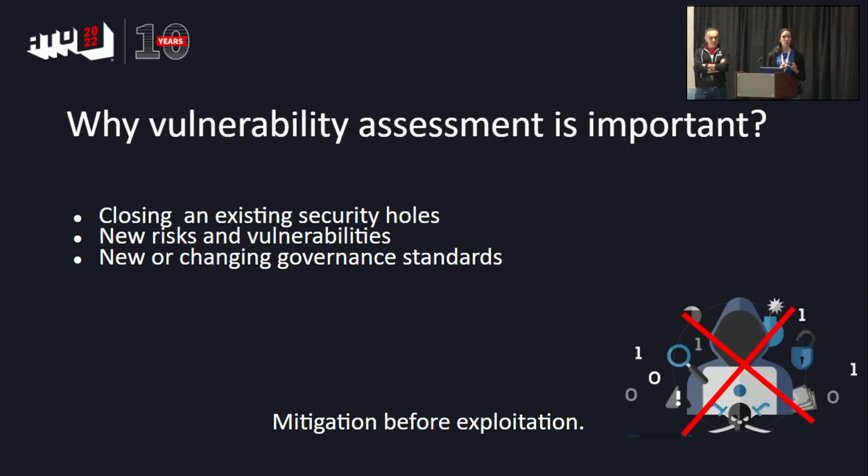So if you didn't use a secure software development lifecycle or never did a vulnerability assessment, you're probably way behind on closing your existing security holes and vulnerabilities. And even if you've done both, you could always benefit from a vulnerability assessment, because it's almost daily that we see new and emerging vulnerabilities and threats come up. Our end goal here is to be smarter than the hacker and mitigate vulnerabilities before they're exploited.